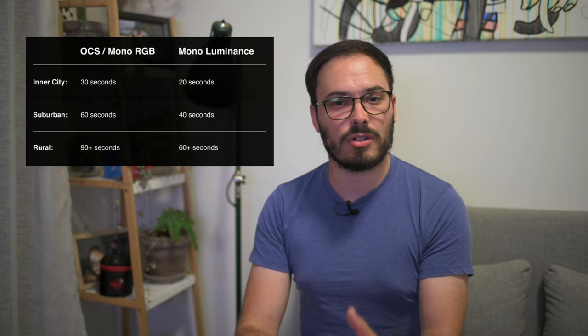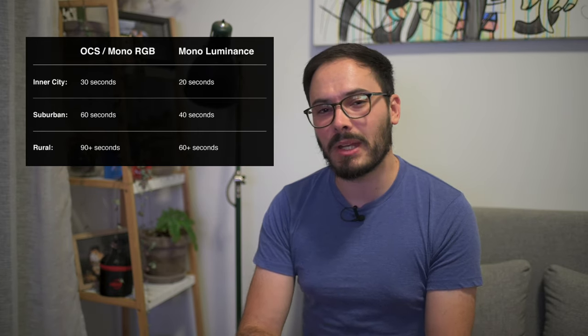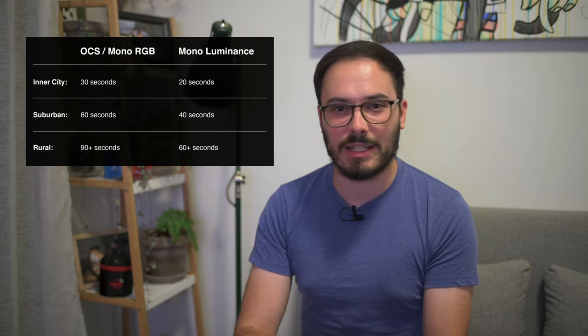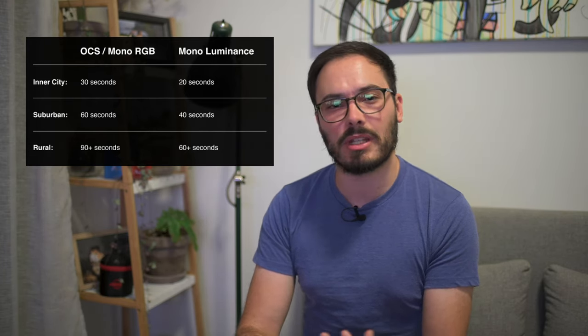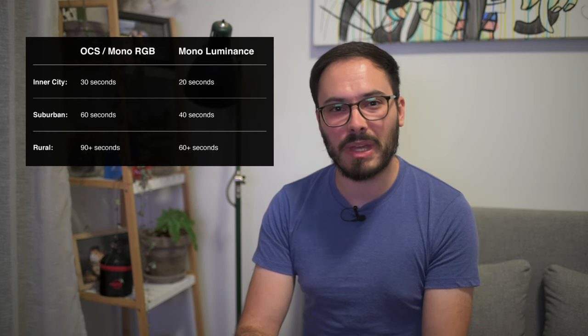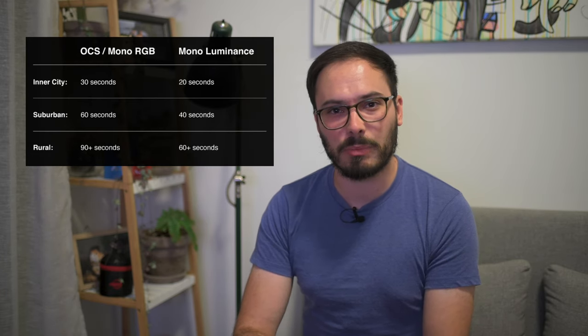And if you're traveling to a dark sky for the first time, then I would recommend sticking to this 90 and 60 seconds, because that will be a great baseline for you, and only push things further once you understand what the benefits and cons of taking ultra-long exposures are.